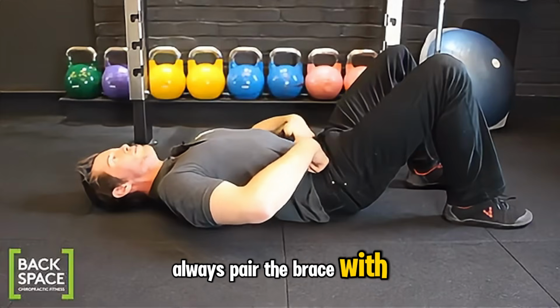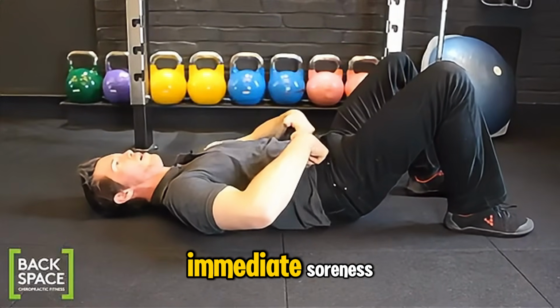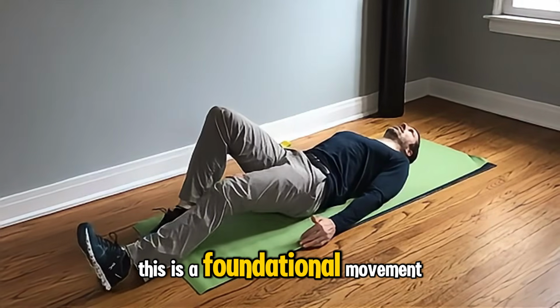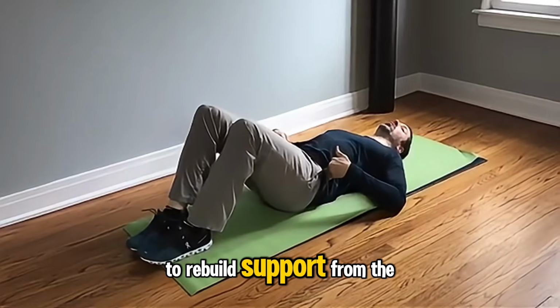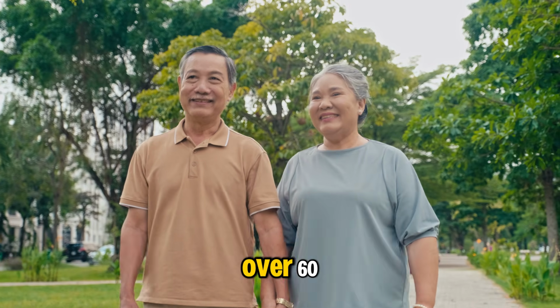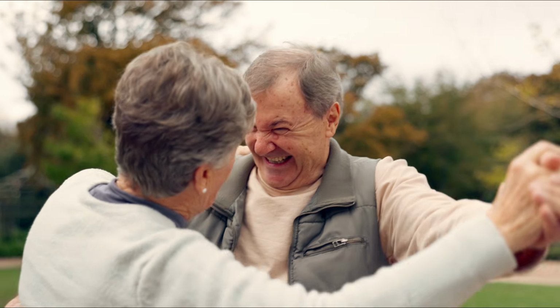Always pair the brace with steady, relaxed breathing. And don't expect immediate soreness or dramatic sensations. This is a foundational movement. It works below the surface to rebuild support from the inside out. It's especially critical for people over 60 who want to stay active without triggering their sciatica.